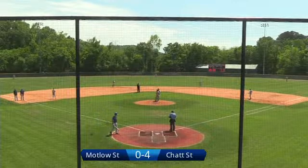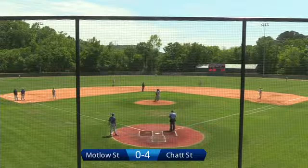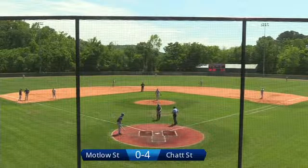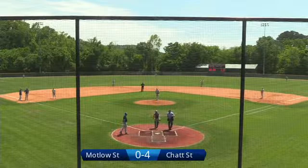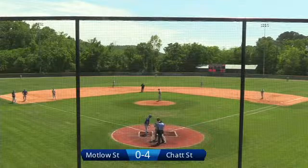Carter Hansen probably feeling very comfortable in this situation, as 2 balls have gotten to the backstop, allowing 2 more runs to score for the Chat State Tigers and putting Devin McCarron at third base. Carter Hansen in a good hitter's count here, 2 balls, no strikes, and 1 out for the Chat State Tigers.